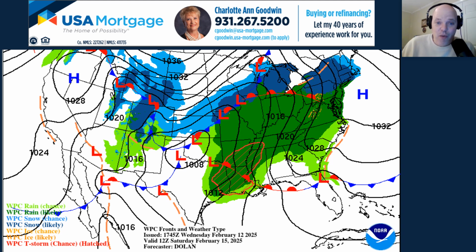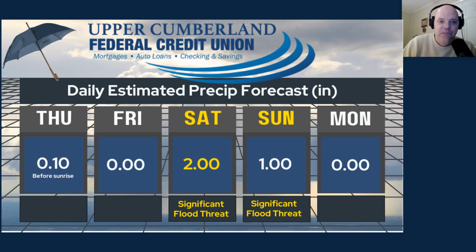Very gusty winds around here on Saturday are expected. Wind gusts to at least 35 miles per hour. That alone is concerning because we have saturated soils, so it's easier for trees to topple. So that's something else to keep in mind. But an active Saturday in store for us.